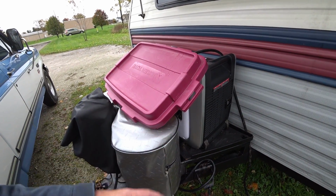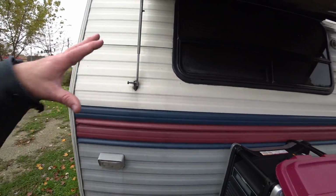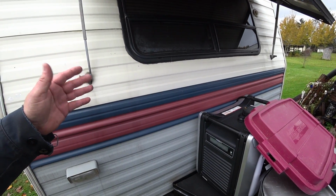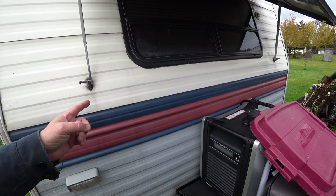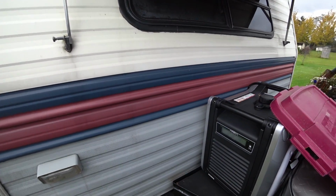Now, even though that's a 20 amp receptacle, it will take quite a bit as far as the load inside the RV. Of course, I'm not going to run my rooftop air, and I most likely won't run the hot water tank element, but I will turn on a bunch of other stuff in there. So let's get an idea here.